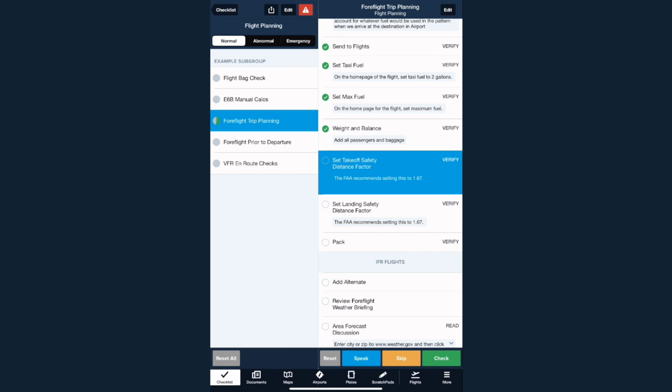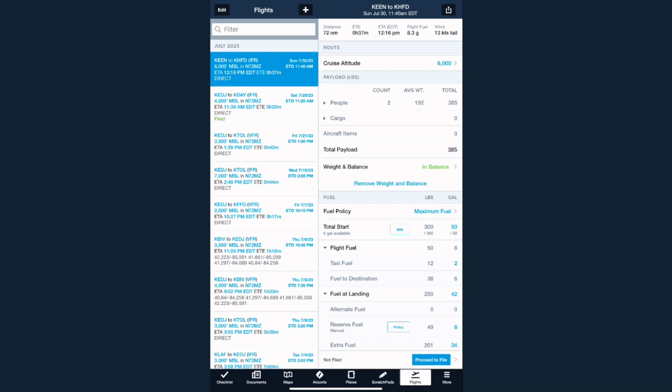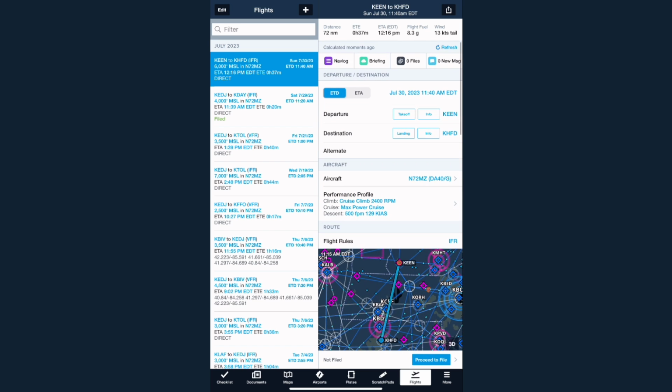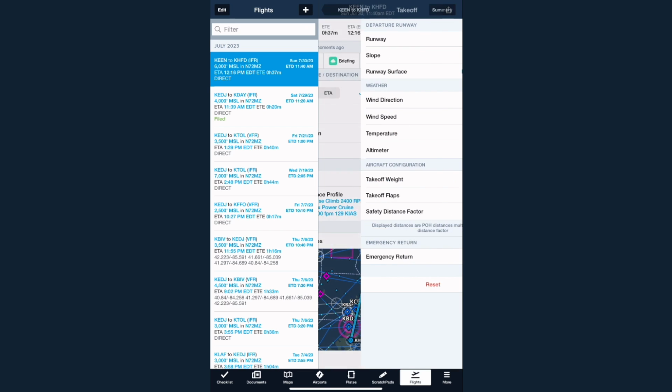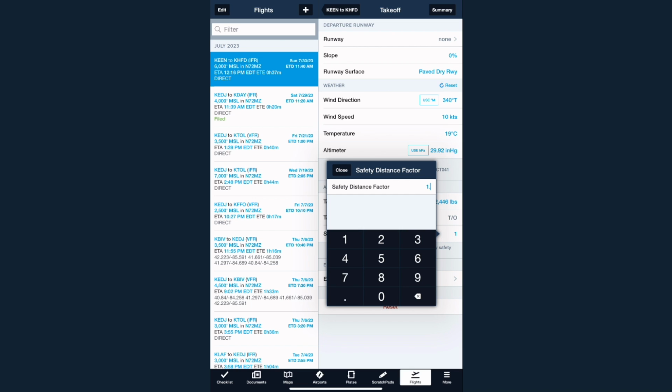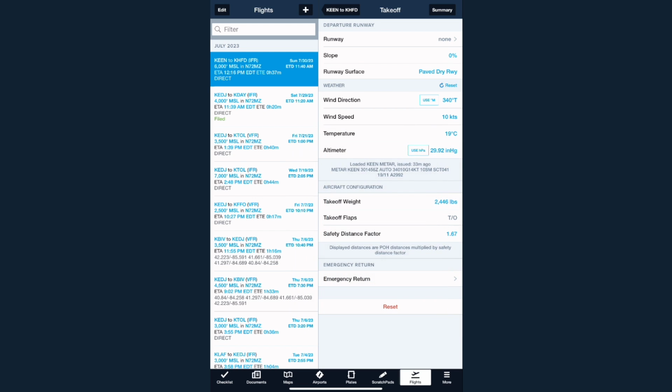Now, safety takeoff distances. Do we have enough runway to get off the ground, especially given the temperature on that particular day and whatever the density altitude might be, because that's something that is obviously incredibly important to take into account. So Foreflight actually makes this really, really easy, again, if you have the performance profiles built in. So on takeoff, the FAA recommends a safety distance factor of 1.67.